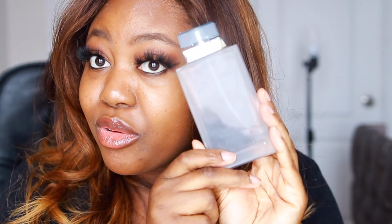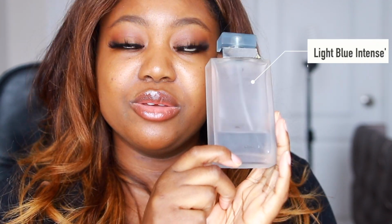Okay, so moving on. This one, when I smelled this in Sephora, because I remember when we lived in Japan, so many girls in the magazine were raving about light blue, light blue. I'm like, what is a light blue? Light blue is how they pronounce it in Japan. So I'm like, what is a light blue? And you can see how banged up this thing is.